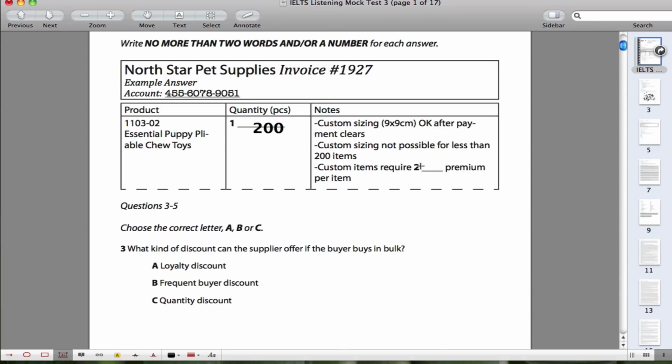So the number here is 200. And then if you order custom items, there is a premium that you must pay per item, and that premium is 35 cents.